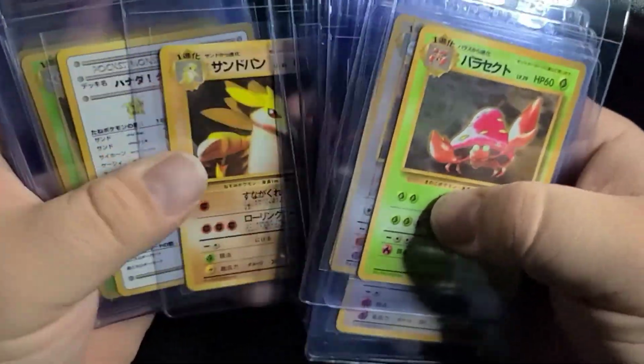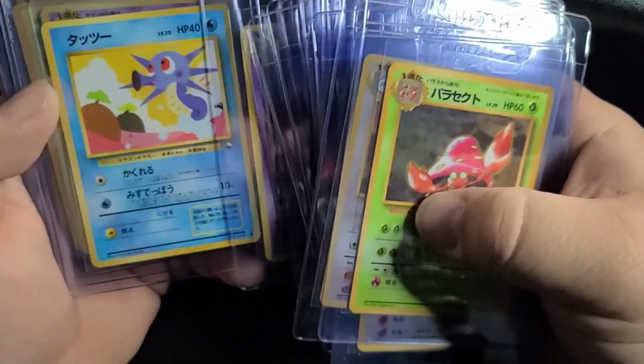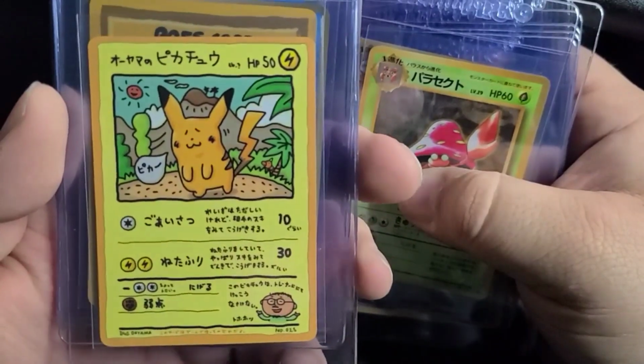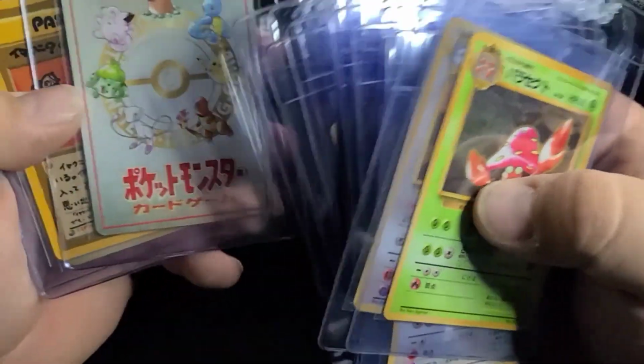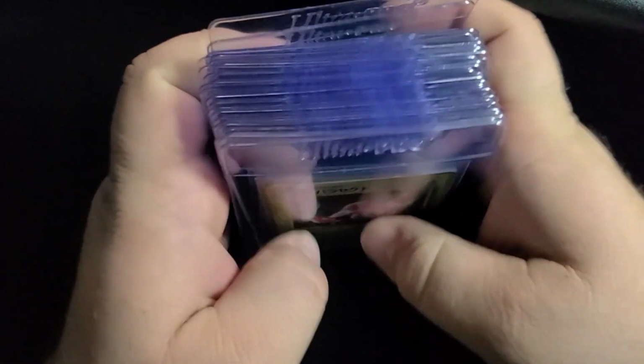Hypno, Kadabra. I've never owned a single Masaki Holo. There's the Uyama Pikachu. Centering is pretty good, better than the other 10 I got, actually. The other 10 I got on this card was pretty cheeks, not going to lie. This one's pretty good. Last but not least, the rest of the vending series. It's the small little stack I got left.